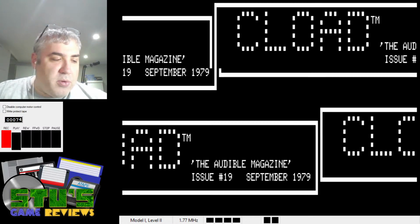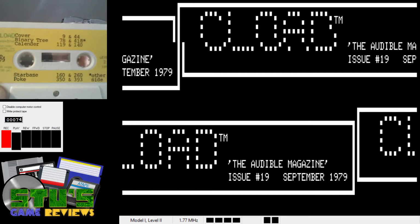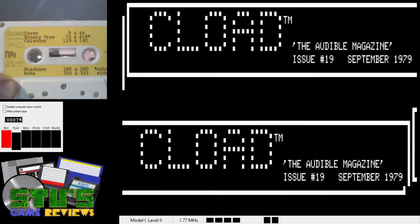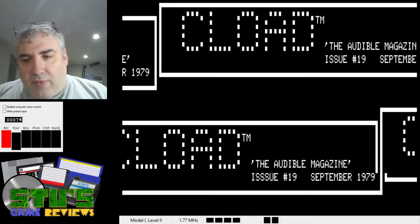So this is the cover. There's always a cover. The other stuff we have on this tape for the level 2 side is Binary Tree, Calendar, which I'm guessing they're not games, but we'll check. Starbase, which sounds like a game. I mean, it's a Star Trek game, even. Then Poke doesn't sound like a game either, but we'll find out.